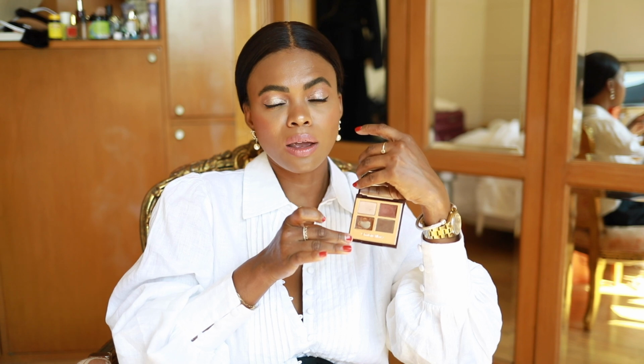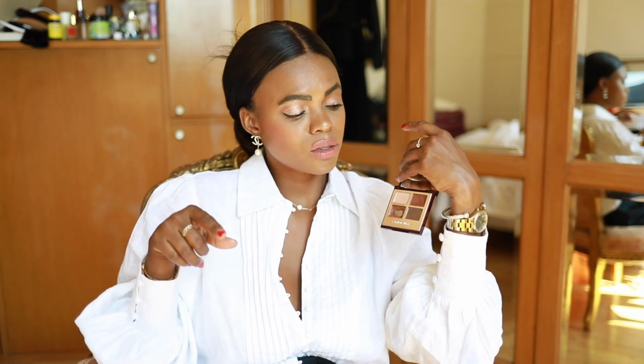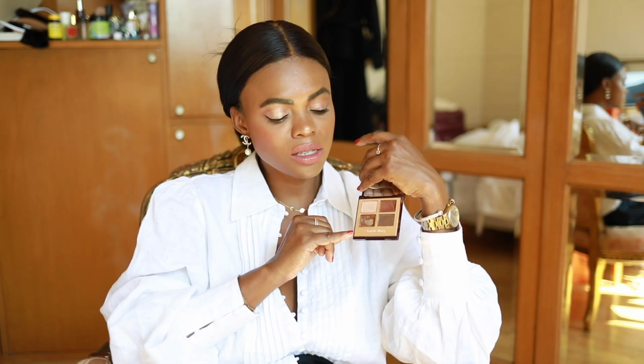Actually, this is the palette that I wore a lot in New York a couple of weeks ago. I think this is the only one that I took with me. So go ahead and watch the video so you can actually see how my makeup was. It was just so beautiful. I can only imagine this on green eyes or blue eyes. I know it's just going to look amazing.